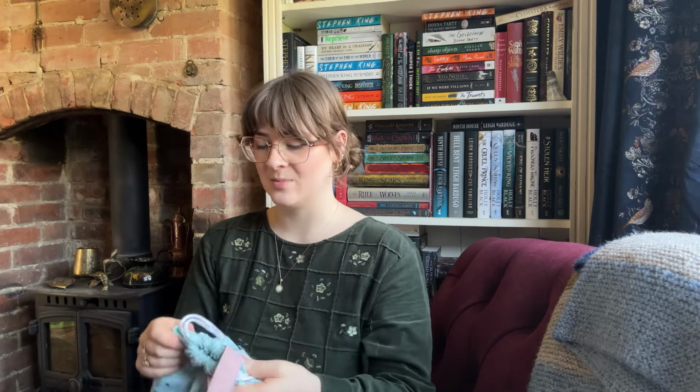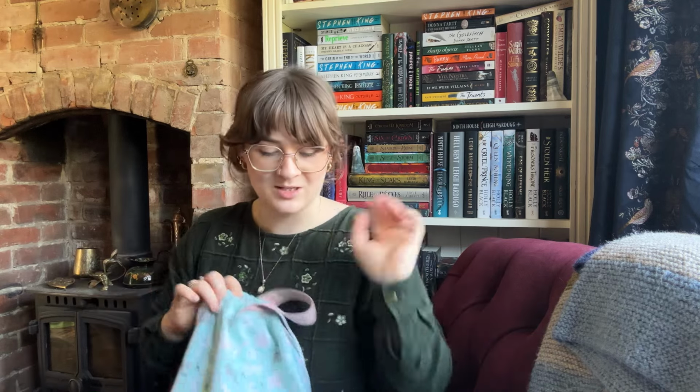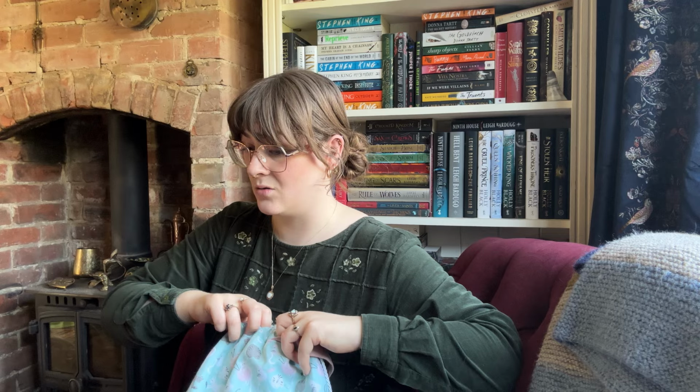Let's do a new project, shall we? Let's go to this project bag. I'm really trying to have a project bag for each project, and actually use my different project bags, because I tend to just transfer what project I want to take with me into one project bag and throw the other one out, and I lose different balls of yarn and everything. So I'm trying to do one project bag for each project, and then I will take that project bag with me. But that requires quite a lot of project bags when you have a lot of WIPs.